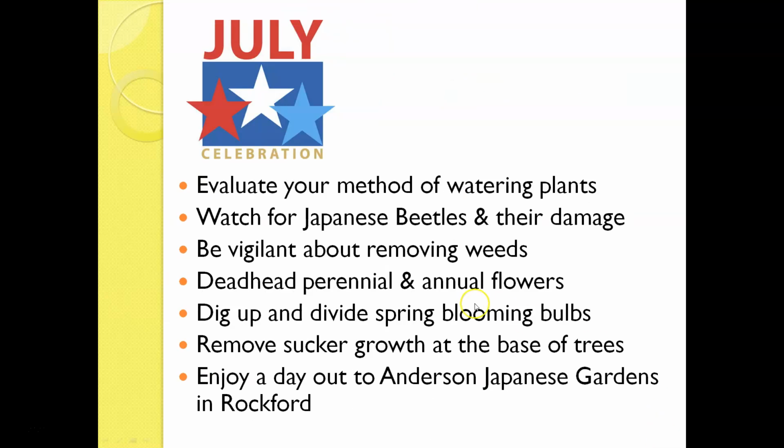July. This is where you're going to want to take a good look at how you're watering your plants and be as efficient in watering your plants as possible. Remember to water near the base of the plants. If possible, water in the morning and do deep, thorough soakings. The other thing that you may want to do is take a look at some of your perennial and annual flowers and deadhead them. What that means is you're simply taking sharp pruners and pruning off any spent blooms to encourage them, if possible, to bloom again.